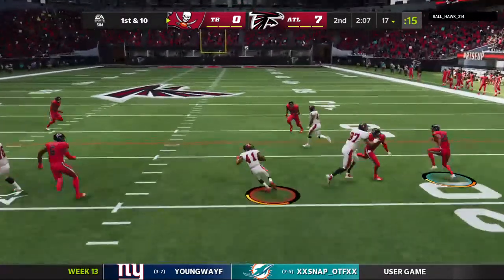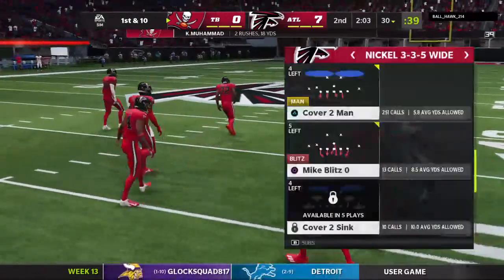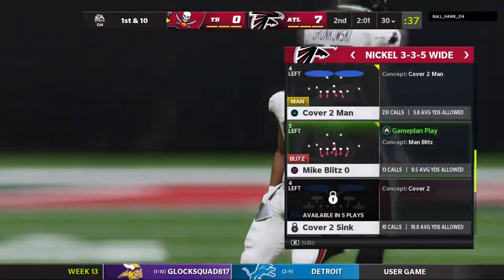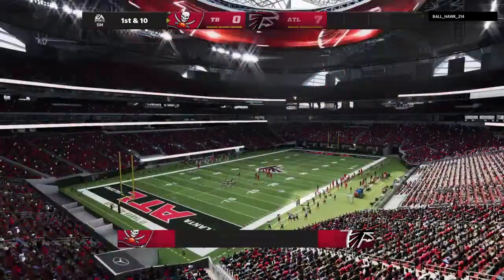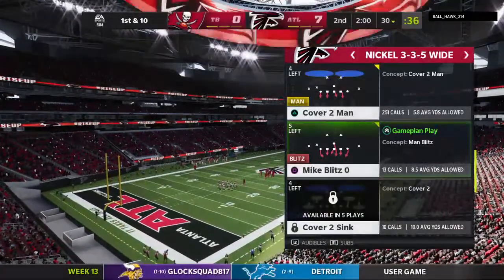On 1st down, Muhammad. And he'll get this up to the 30-yard line. That's good for a Buccaneer first, a pickup of 12 yards. 2 minutes on the clock, 2nd quarter, 7-0 ball game.